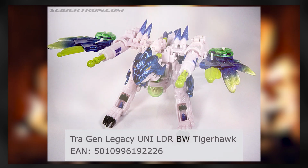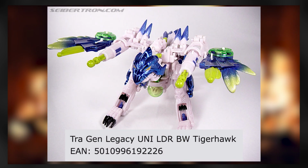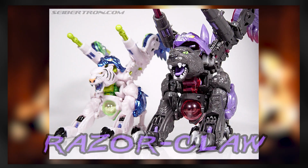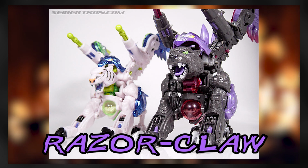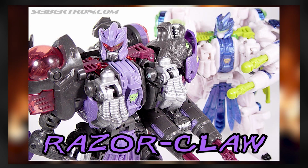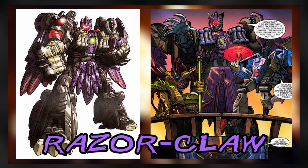Finally, there is a rumoured leader-class Tigerhawk for the third part of Legacy. You know where this is going. While not a Beast Wars toy per se, Razer Claw is, well, not even from the same universe technically. Rather, he's an alternate Tigerhawk, pulled from his own dimension following its destruction, corrupted and converted by Unicron into Razer Claw, and sent to the world of the actual cartoon continuity.